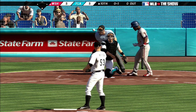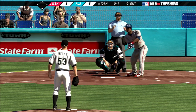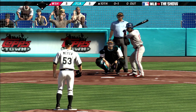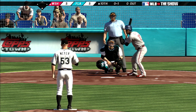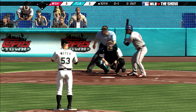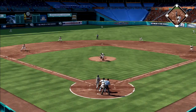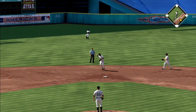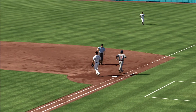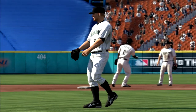Watches a fastball right there for strike one. And this is swung on and bounced up the center of the diamond. Over to his left, he's up with it. Throw to first gets him. One out here to lead off the 10th.